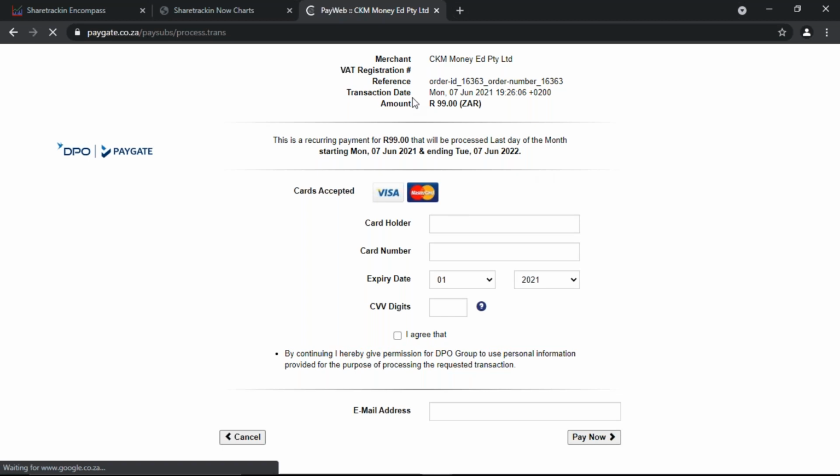So there you can see that it says it's CKM money. It gives you the reference number and the transaction date. So if I put it through on the 7th, I do believe it's going through on the same date every month. It tells you the amount that it's going to be deducting. And then it says, this is a recurring payment for 99 Rand. This will be processed the last day of the month, starting Monday 7 June 2021 and ending Tuesday 7 June 2022.